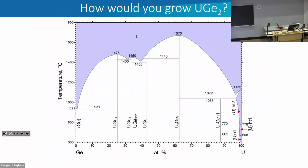Now, another one. Let's say you want to grow uranium germanium-2. That's another magnet. That one is interesting because under pressure, it also becomes superconducting. So it's like the first compound that shows the coexistence of superconductivity and ferromagnetism. So if you want to study that, you're going to need to make crystals of uranium germanium-2.